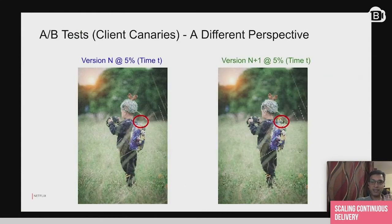If we apply the A/B test methodology, or client canaries as we call them, to differentiate from traditional feature-based A/B tests, to the image metaphor, the resulting images at 5% allocation would look like this for both the versions at the same time t. It is easier to visually compare them and even apply statistical inference to shift the conversation from we think to we know.